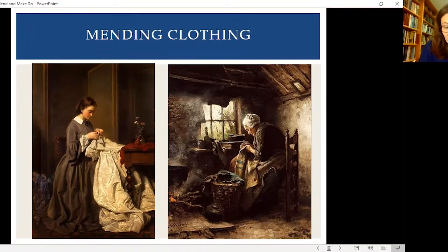And she closes her letter by saying, "I could go on scribbling for an hour, but my washing has come and I must look over and mend the clothing." So right there in that little snippet, we see that Molly has paid someone else to do her washing, which is really hard, taxing work, and we're going to talk about that later. But she has chosen to mend the clothes herself. That's a duty that she takes on.